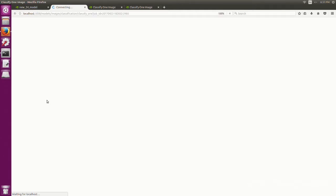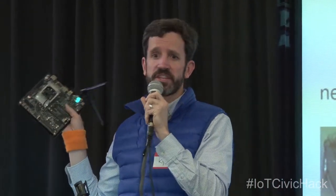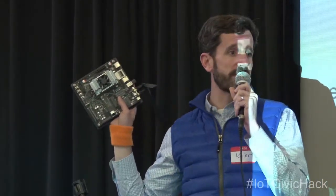All right, one other point I want to make as Anish is bringing that up is that all of this can run on this device. This is an NVIDIA Jetson. It's basically a maker board with a GPU in it. This is a great time because the technology for neural networks has just come about in the past couple of years. This device, the prices have come down. So now is the time to move on this solution.